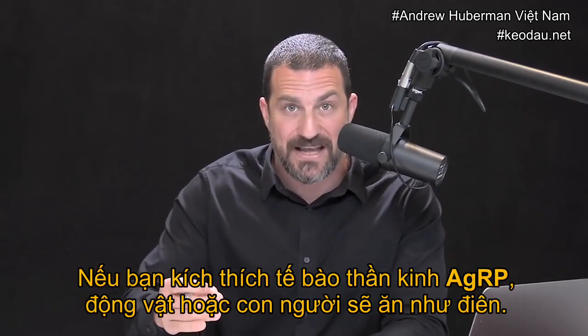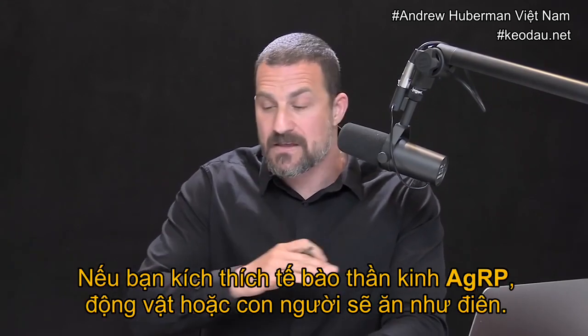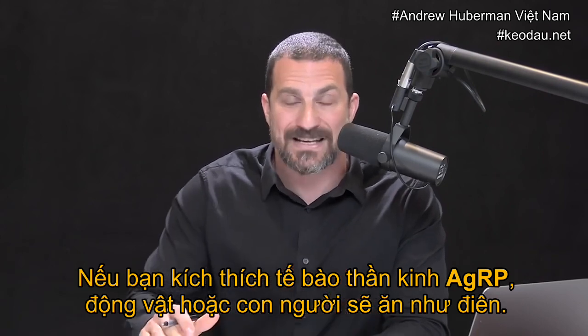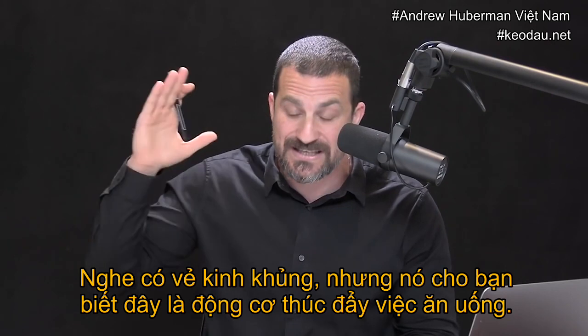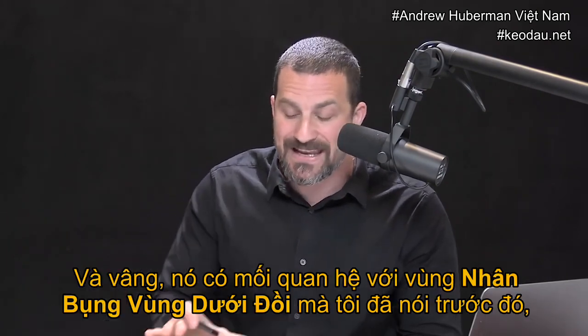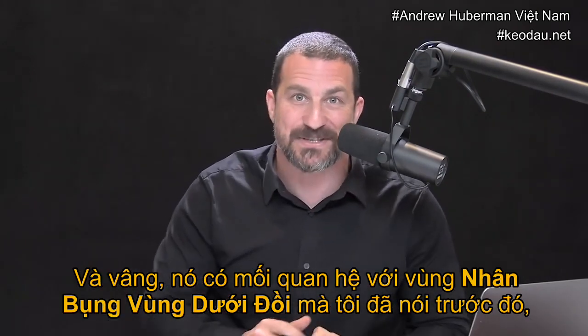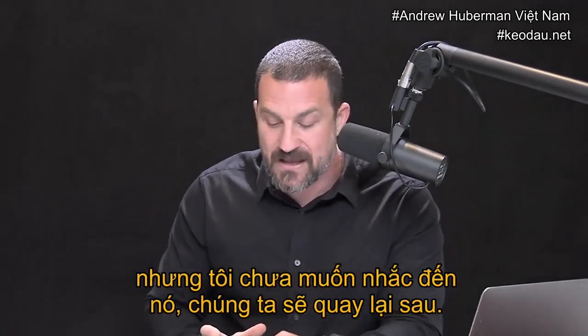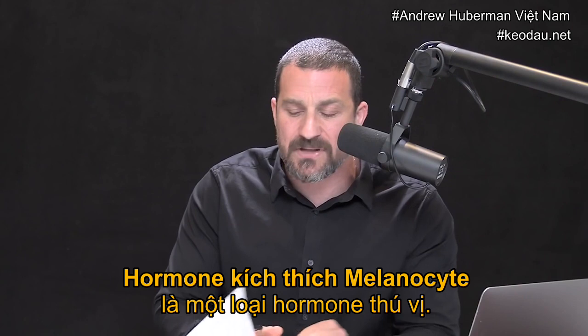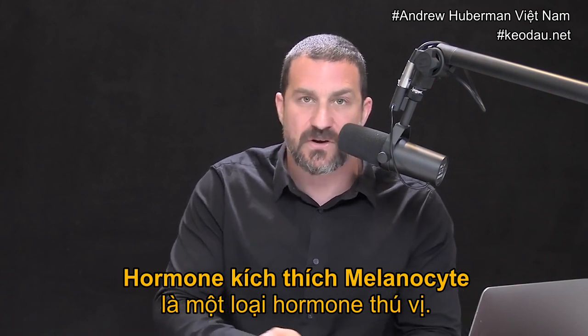If you were to stimulate the AGRP neurons, animals or people eat like crazy. They will eat to the point where they burst, which just sounds horrible, but it just tells you this is the accelerator on eating. And yes, it has a relationship to the ventromedial hypothalamus I talked about earlier, but I don't want to go back there just yet. We will circle back. So melanocyte stimulating hormone, such an interesting hormone.